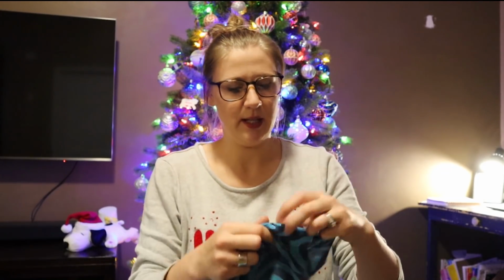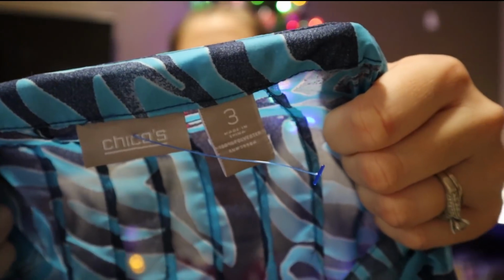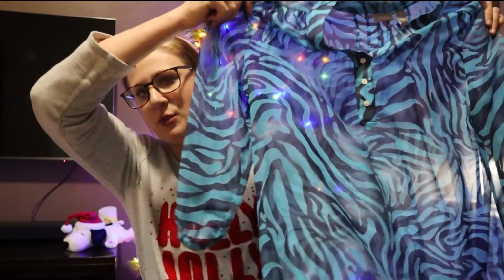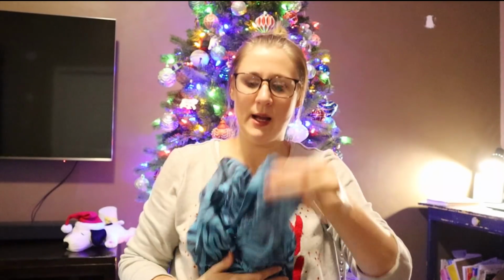Here is the Chico's piece I was telling you about. It's not that I'm overly in love with this piece, but it was, again, $2. It's a size 3, and it's a great layering piece with like a bold print. I'm not gonna hold my breath. I feel like I do so terribly with Chico's, and yet I still keep picking it up when it's really cheap. I don't know why I do it. We all have brands we do that with, but it's a blue zebra print, semi-sheer pop-over blouse. Like I said, the size 3, which is one of the larger sizes, not too sure, for Chico's.